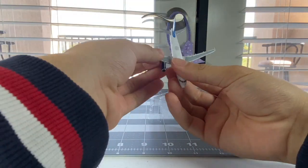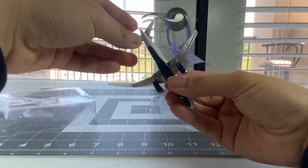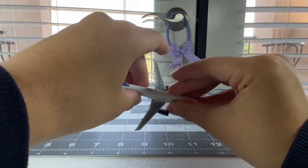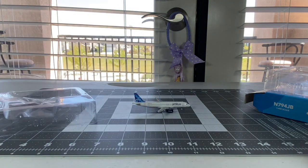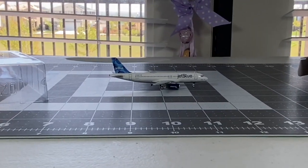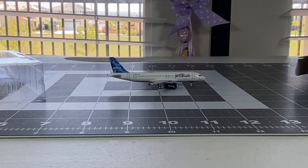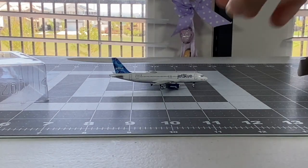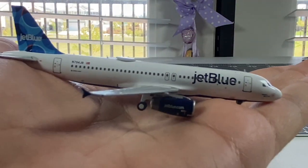All right, quality checks as per usual. All right, we should be good, and we are good. So finally, my first ever JetBlue model has come intact, and it's also my first Panda model. I'm just so happy that this thing actually came intact. Wow, let me just set this on the palm of my hand. Nevertheless, look at her.